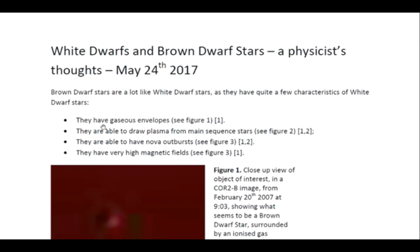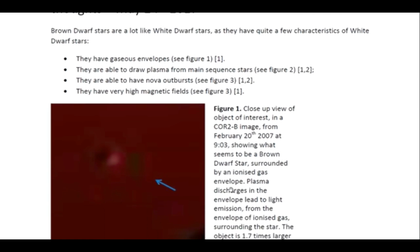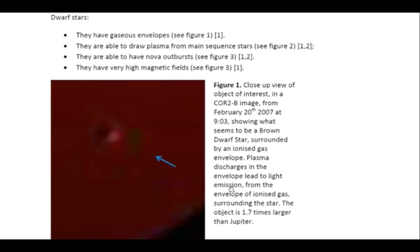So some of the characteristics of white dwarf stars that we also see in brown dwarf stars are that they have gaseous envelopes. They are able to draw plasma from main sequence stars. They are able to have nova outbursts, and they have very high magnetic fields. So in figure 1 below, we see the first brown dwarf star actually observed directly in the inner solar system. That is, I saw an actual object and not just the result of the object being there, which was the plasma ejections, the loop type ejections, and so on.